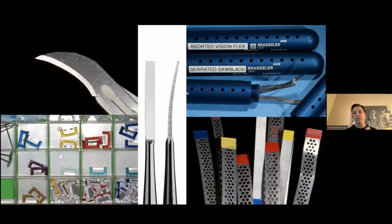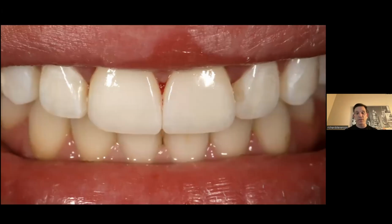But one thing you don't see is a rotary instrument. I don't use rotary instruments like fine diamonds along the margins. I believe that you're asking for trouble. You're going to have a very hard time polishing. In fact, it's practically impossible. So we make sure things fit really well, and then we clean really well, we cure really well, and then we remove residual utilizing blades, interproximal strips, things of this nature.